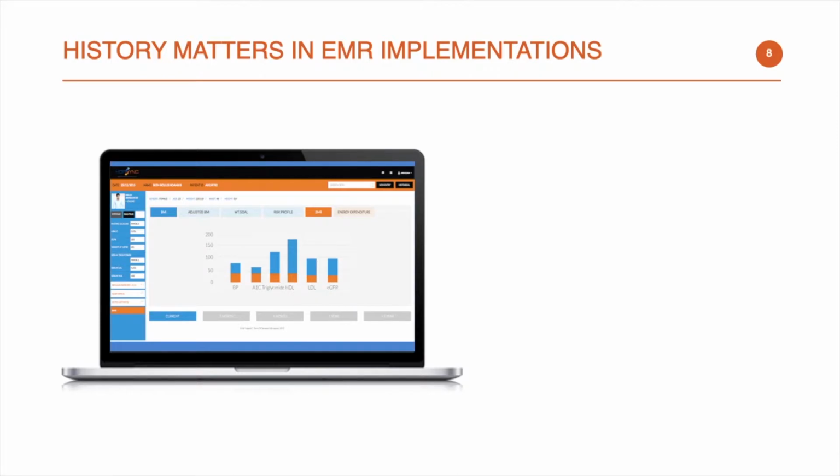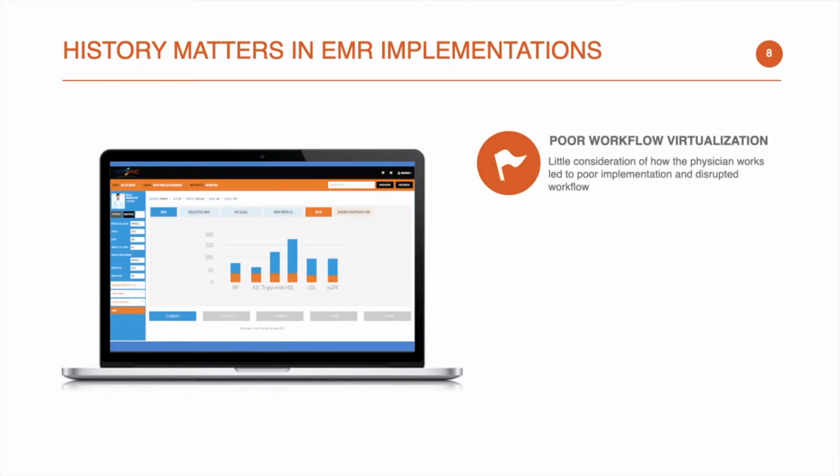These failures were related to three main factors. Firstly, there was very poor workflow virtualization, and this resulted from the little attention given to the critical factors of how the physician carried out his task. This led to poor implementation of the software and a disrupted workflow for physicians that made life difficult and actually decreased patient satisfaction.